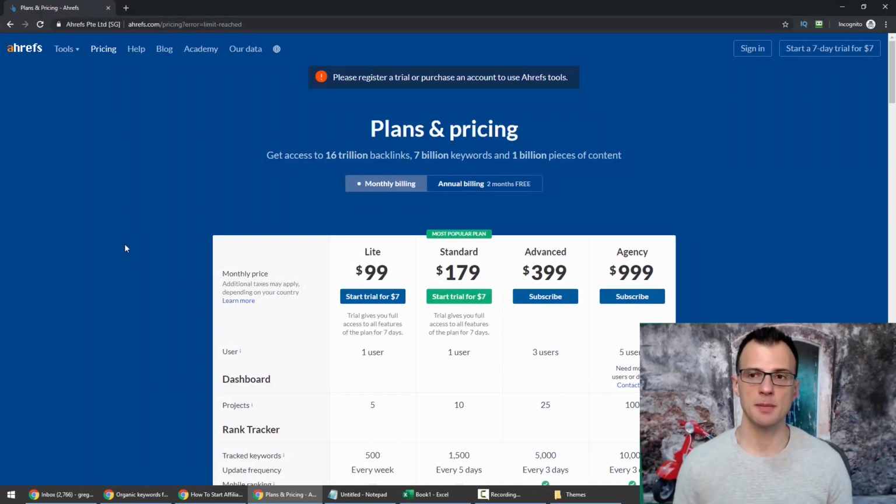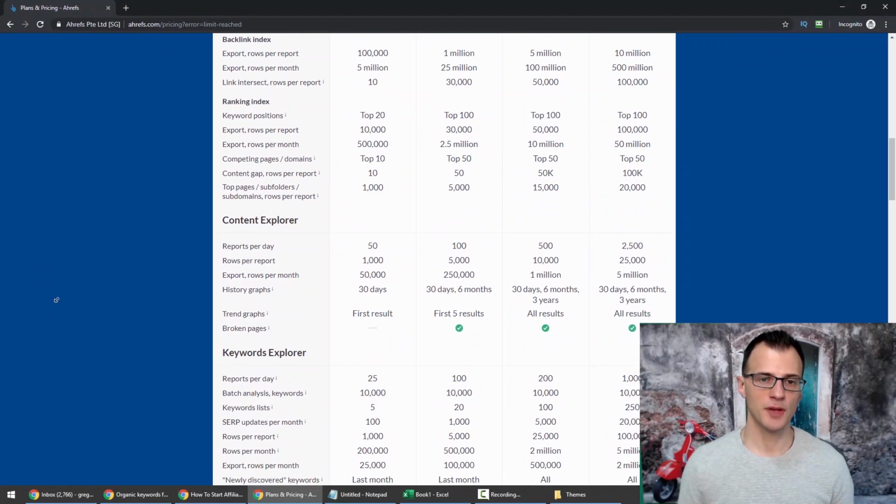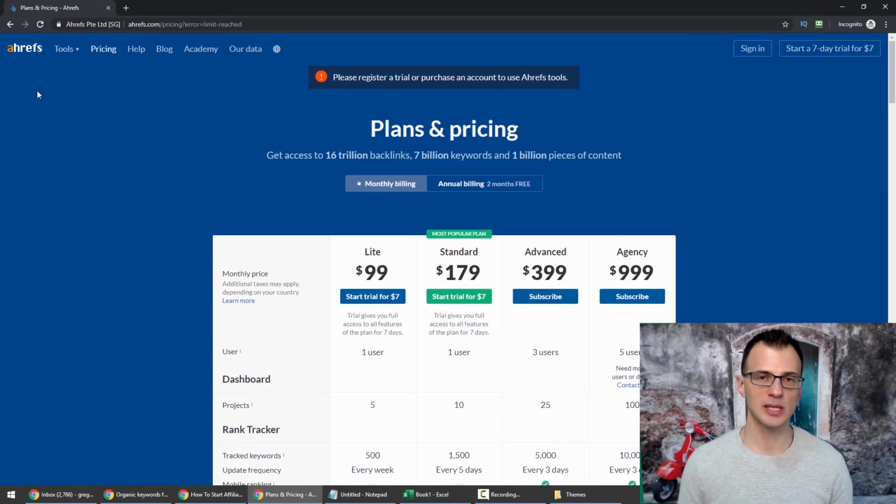Now guys, Ahrefs is a paid tool. It's a professional standard tool, and it's the one that I use. I realize that not everybody has the money for Ahrefs, so I'm going to show you an alternative tool as well. But I wanted to mention that Ahrefs does have a 7-day trial for $7. I'm not an affiliate for Ahrefs, by the way, so I don't have any special interest in you using it or not. But what you can do is batch up all of your research, get a 7-day trial for $7, and then cancel your account if your finances are very tight. That's one way of doing it.